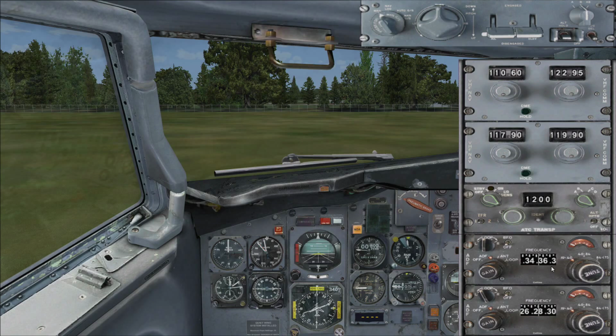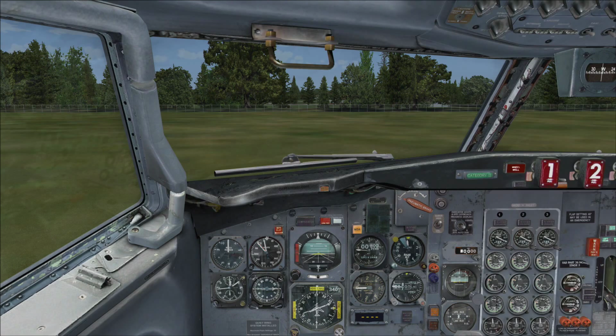Now what I do know is 379. Just in case we use it, 3790. Alright, so if we use it, we've got it. So 110.6, 117.9. Get rid of this. Reset the altimeter.